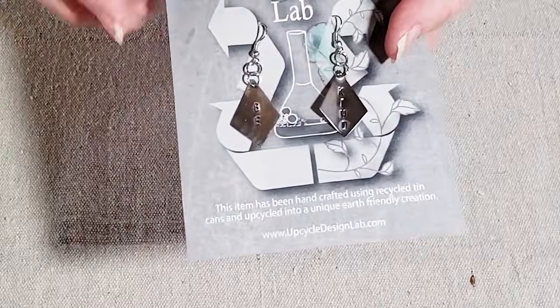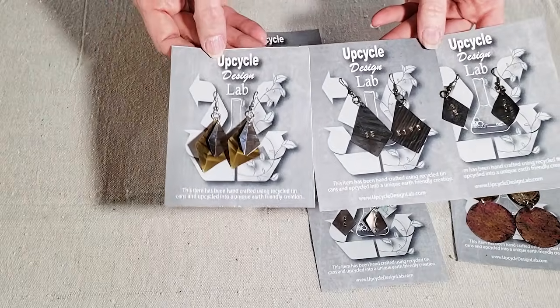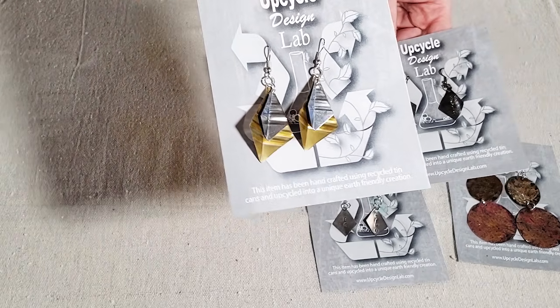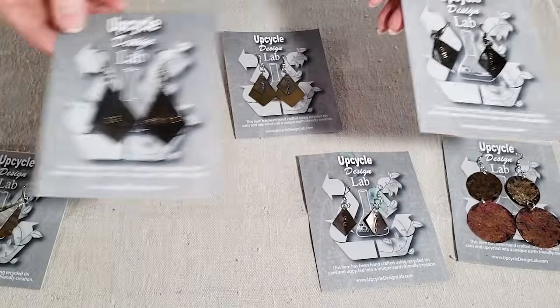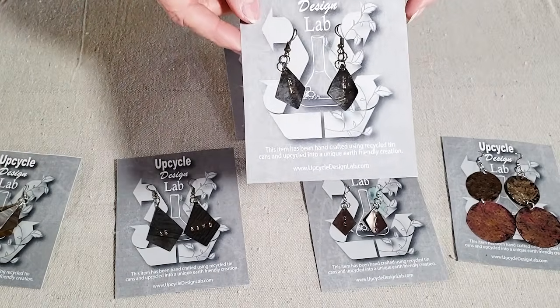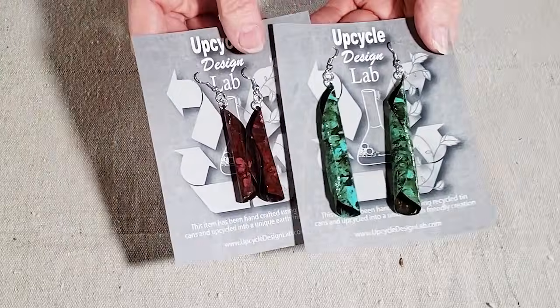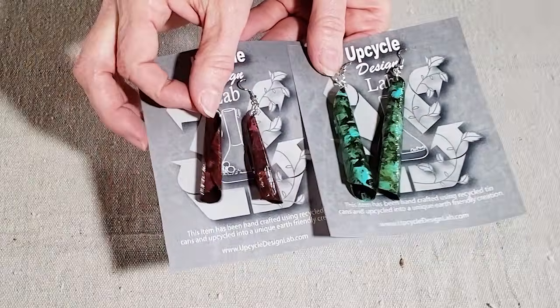I also added a little bit of engraving to some of mine. This is just to show you that these are all the same shape, but in some cases I folded them. In this case I left them flat. And on these, I kind of curved the pieces. These were shaped with my needle nose pliers. I just used kind of a teardrop shape and then rolled it into more of a cone.